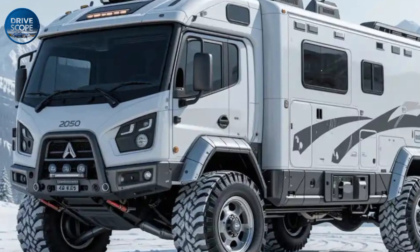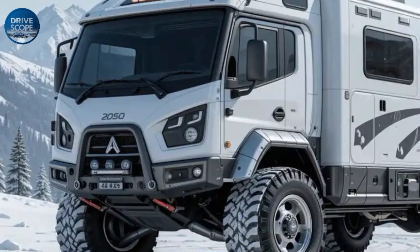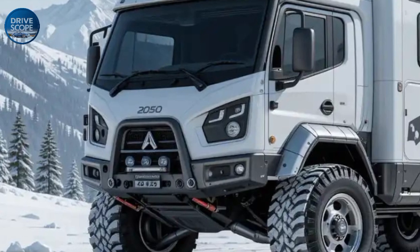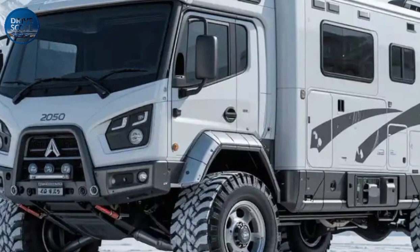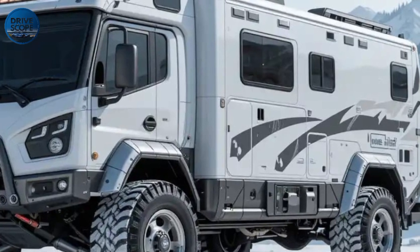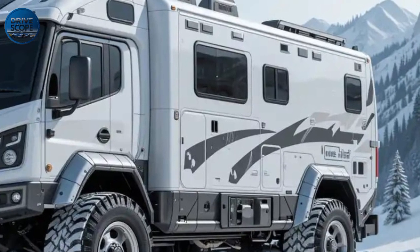Underneath that stealthy exterior is a body made from lightweight but ultra-durable composite panels that resist heat, moisture, and corrosion. It's built to last and endure all types of weather, whether you're tucked into a forest or parked downtown. Under the hood, it's powered by a hybrid diesel-electric engine with an optional full-electric drivetrain. This gives it a serious edge for long-distance travel and city stealth parking.